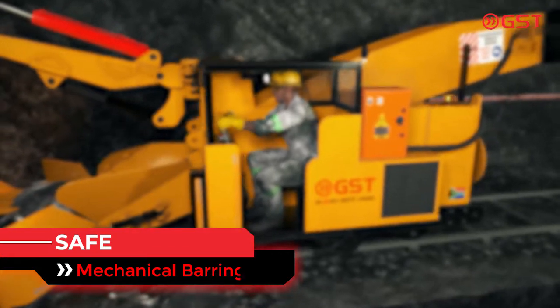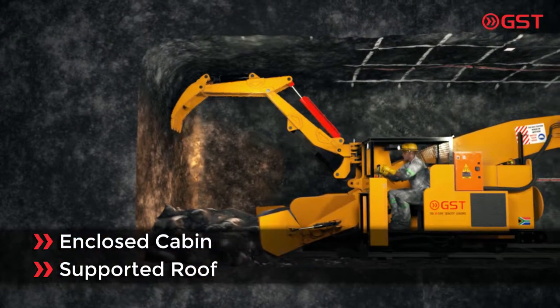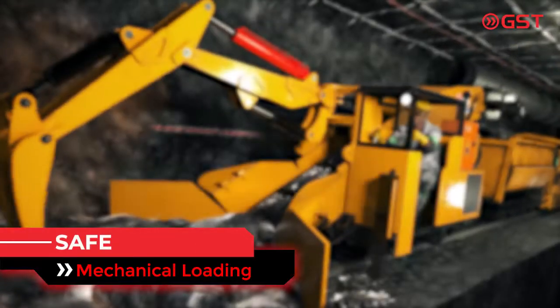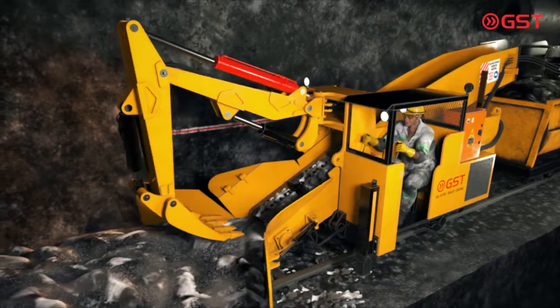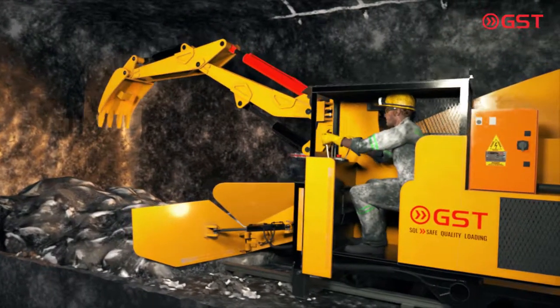Mechanical barring. Operators sit in an enclosed cabin underneath supported ground while barring is done mechanically. Mechanical loading. Loading is done by the mechanical arm and chain conveyor. This means that operators don't need to put themselves in harm's way.